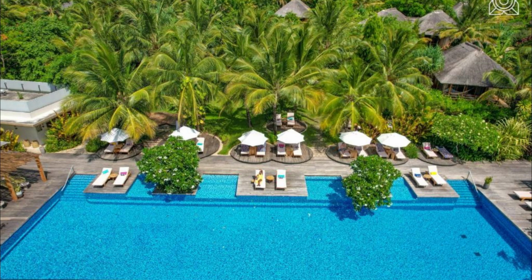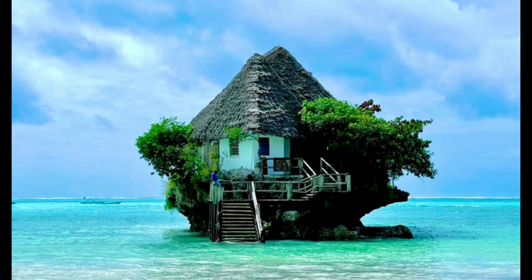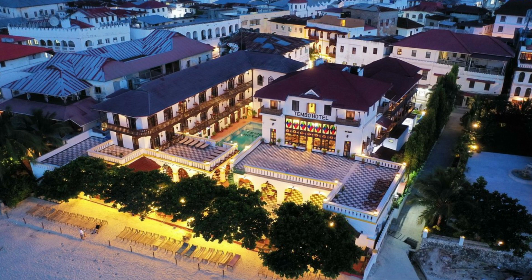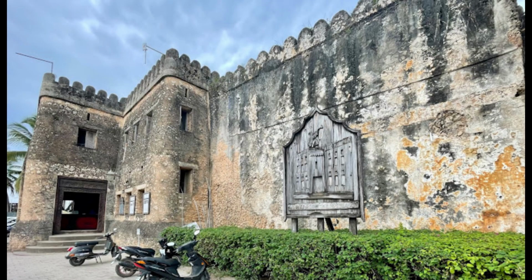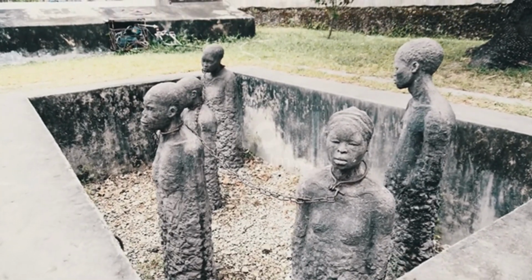4. Marine life. Coral reefs and rich marine biodiversity, ideal for snorkeling and diving. Marine reserves: Menai Bay Conservation Area, Chumbe Island Coral Park, and Mnemba. Activities and attractions. 1. Historical tour. Stone Town: explore the narrow streets, historical buildings, and bustling markets. Slave Market Memorial: learn about Zanzibar's role in the East African slave trade.